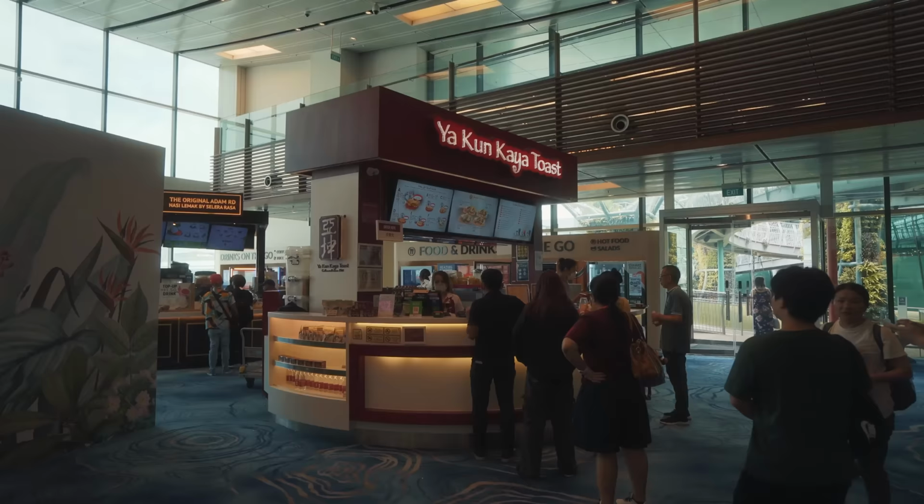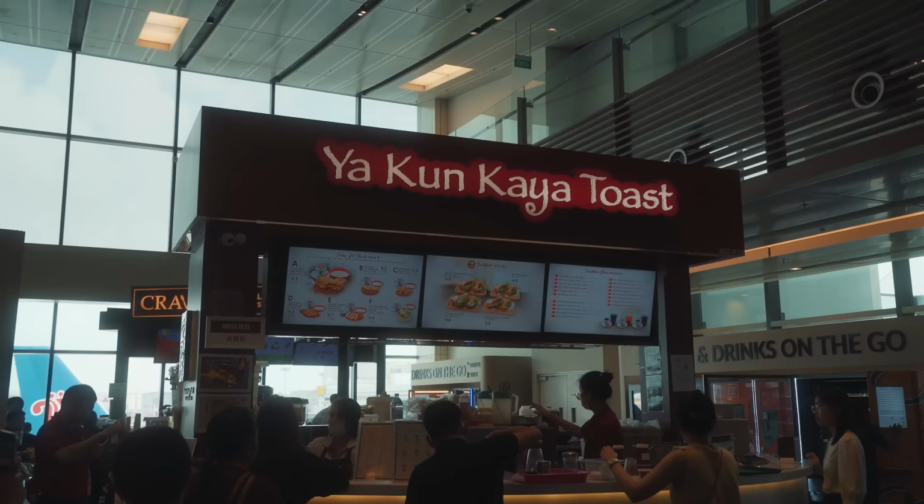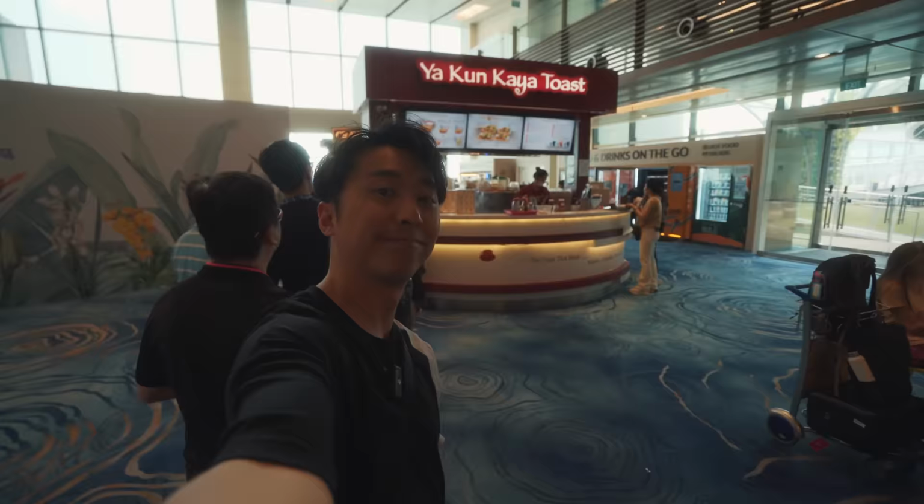Eventually, we walked all the way to Terminal 1, where we sat down and had lunch at one of my favorites, Ya Kun Kaya Toast.